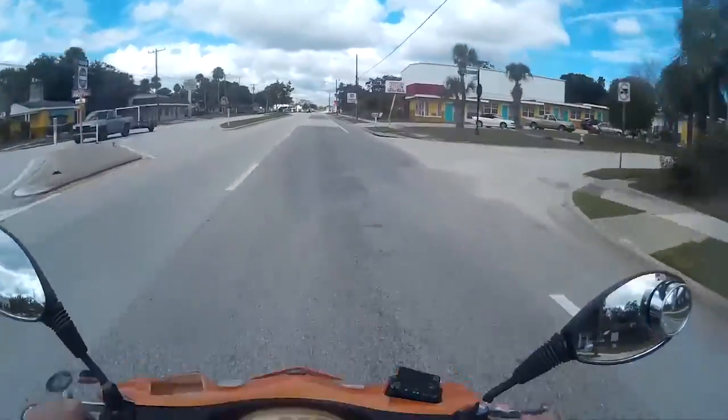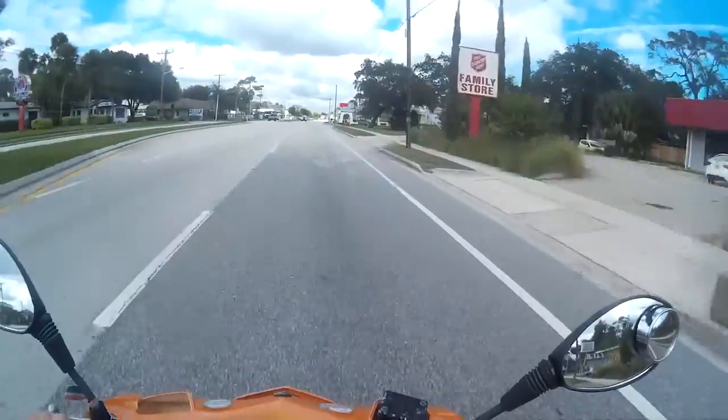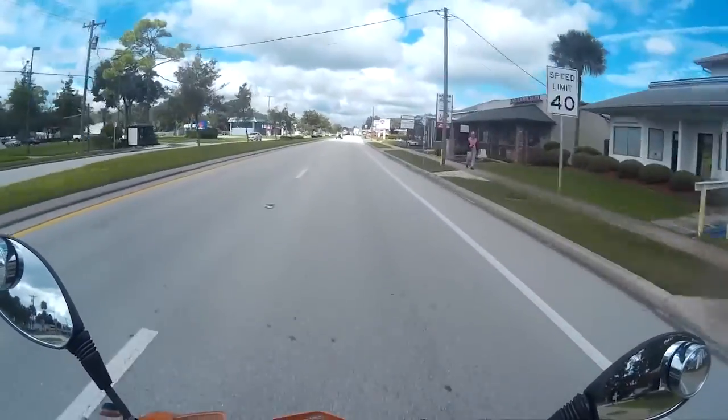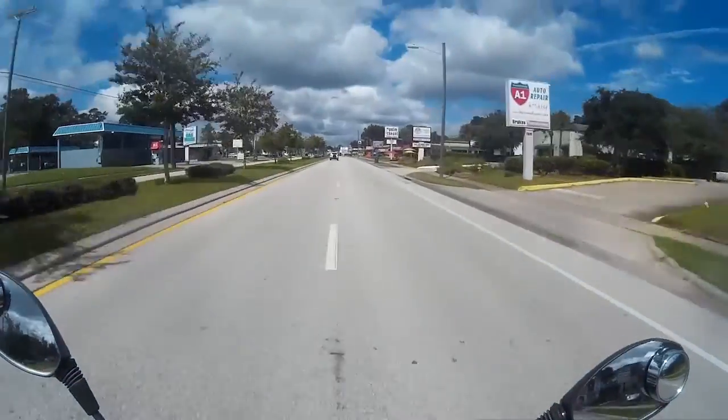But I don't know if you can see, but the rain has kind of washed the glue off down where the brake lever is, which might have something to do with the switch not working. I'm not completely sure about that.